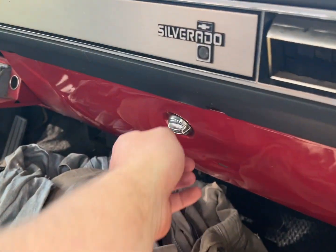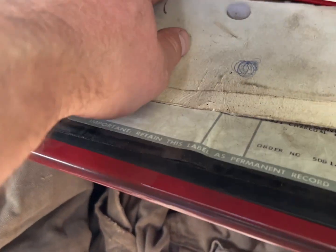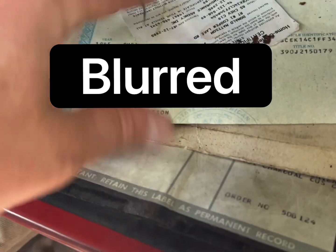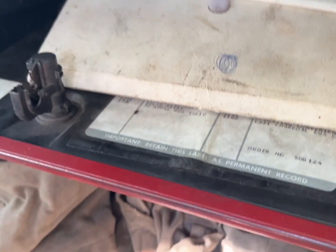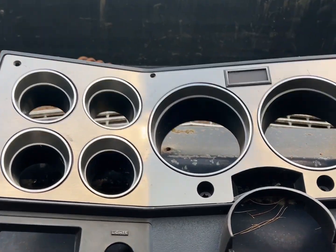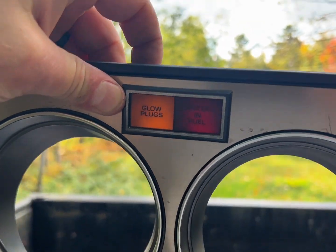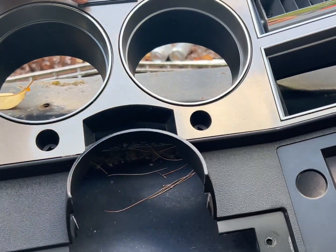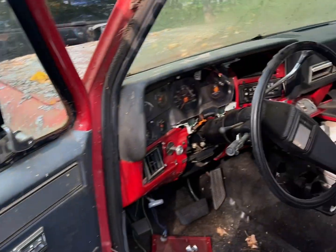So let's get into it. Let's see if the date's in here. Oh, so we got an 85. Cool. And there's all the build stuff on it. Really neat. So there's the bezel out. Of course, we got the glow plug light and the water and fuel light, but it's not bad. It's a really clean bezel. Now we just gotta get the dash pad out.